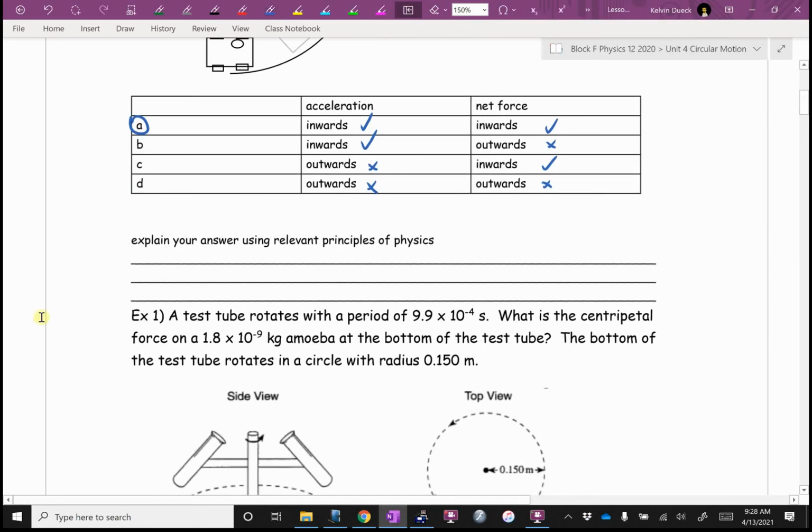Explain your answer using relevant principles of physics. Really, this comes out of, if you're accelerating towards the center, that must be the direction of your net force. That's what Newton's first says. If you're accelerating, there's an unbalanced force in that direction.